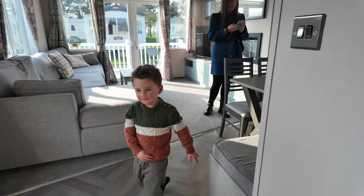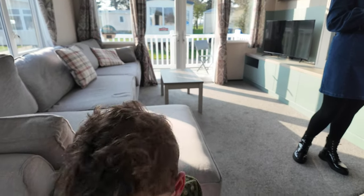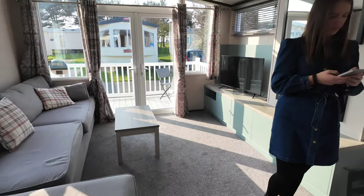So there we go. Yay! So what do you think, Oliver, of this caravan? My ice cubes. What do you think? You're obsessed with them ice cubes, aren't you? What do you think, Mummy? Oh, it's beautiful. It's absolutely gorgeous.